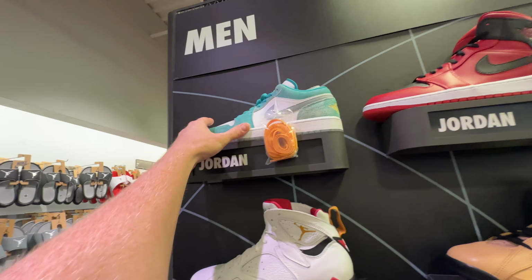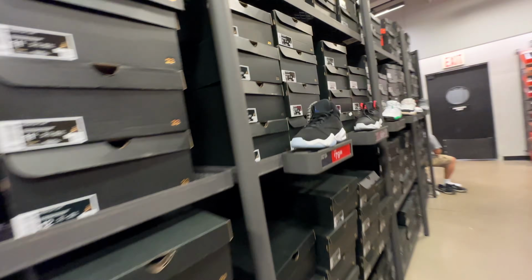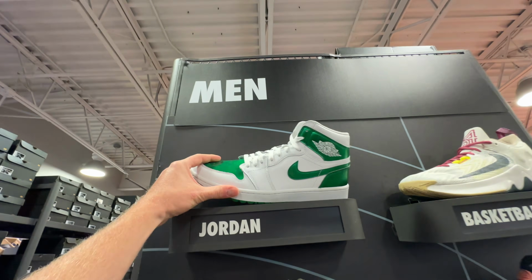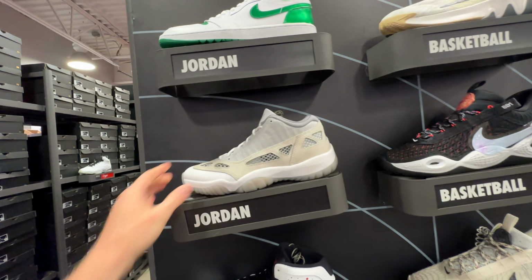They've got like the Cardinals. They got some 1 lows, which are pretty clean. They got these 7s, some more 1 lows. I wonder if they have them over here. Let's see. Actually, not seeing them in here. I wonder where they're at. Oh wait, we got the KOs in purple. That's kind of cool. Got some golf Jordan 1s in white and green. So they just have a size 10 for $180. Got some 11 IEs. That's about it.